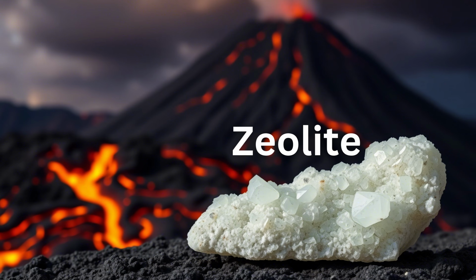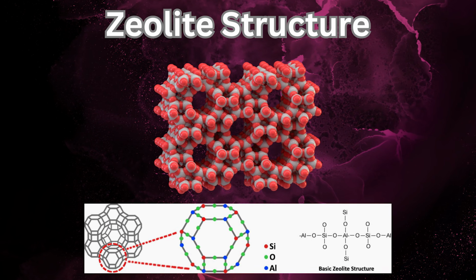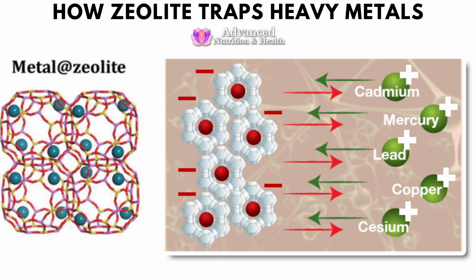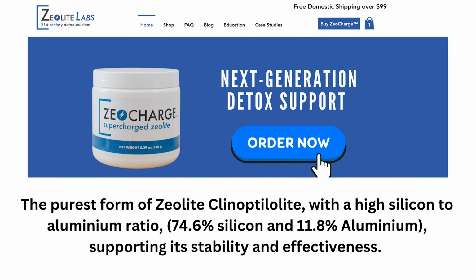It's a super stable structure. It forms these indestructible structures. It goes through your body intact, doing the exchange, picking up heavy metals and toxins, and giving away useful minerals. And the product I use, Zeocharge, meets all of the criteria, and it's even better as it has a much higher ratio of silicon in its structure.